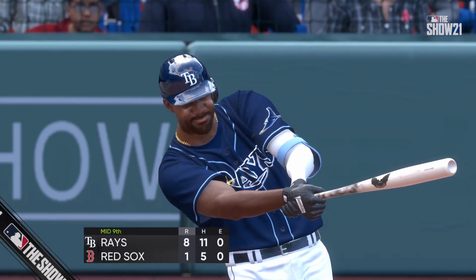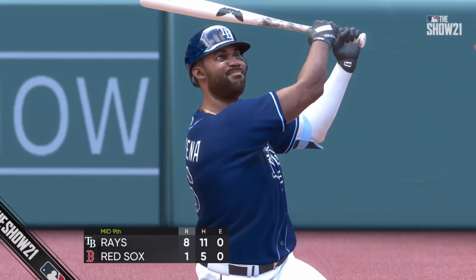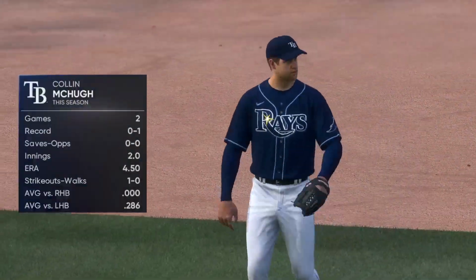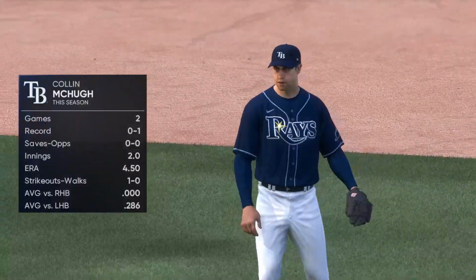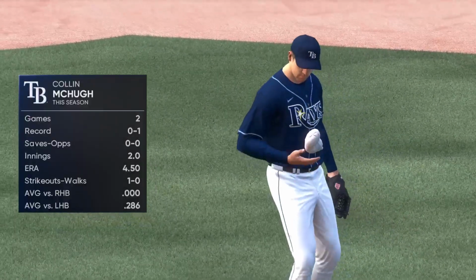Last chance now coming up for the Red Sox. It's the Rays 8 and the Red Sox 1. Attention, please. Colin McHugh will come on out of the bullpen pitching for Tampa Bay, appearing in his third game this season. Number 31, Colin McHugh.